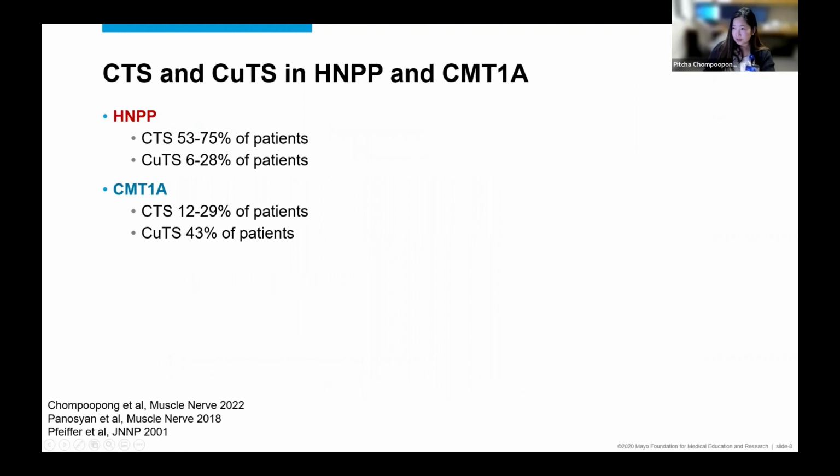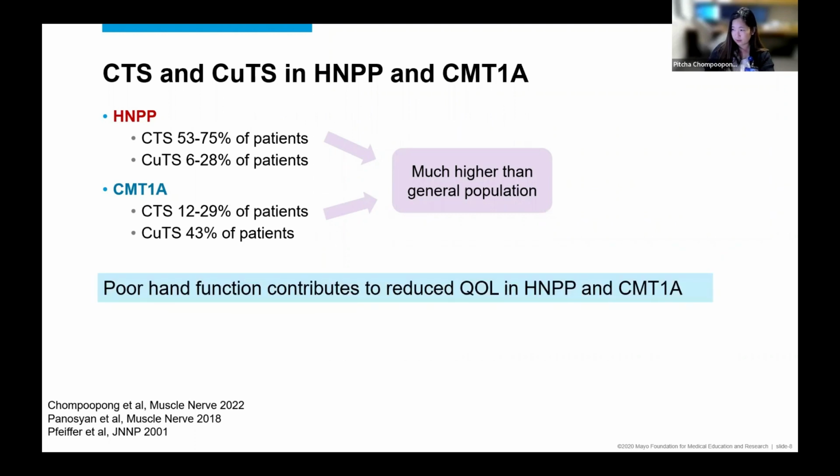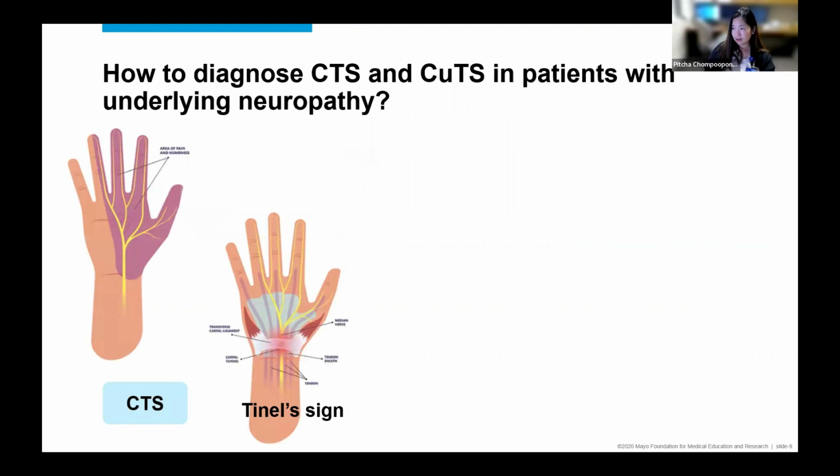So carpal tunnel syndrome and cubital tunnel syndrome are much more common in patients with HNPP and CMT1A compared to the general population, and these conditions result in poor hand function and contribute to reduced quality of life, as we mentioned. So how do we diagnose carpal tunnel syndrome and cubital tunnel syndrome in patients who already have underlying neuropathy? Usually carpal tunnel syndrome is a clinical diagnosis, which means you just take the history, do the exam, and then you can make the diagnosis, no tests are needed.